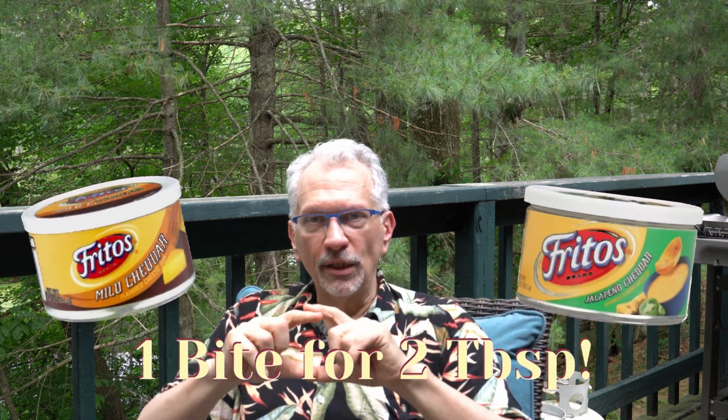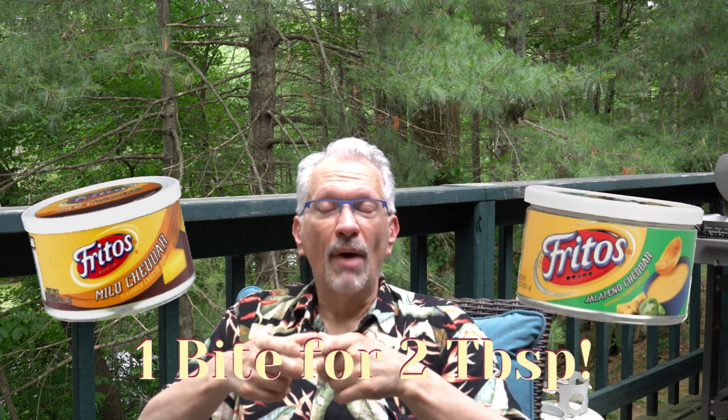Frito-Lay has a cheese dip that comes in a little can. They have the regular mild cheddar, or they have also a jalapeno cheddar. And you can have 2 tablespoons for 1 bite. So that's definitely quite a bit.